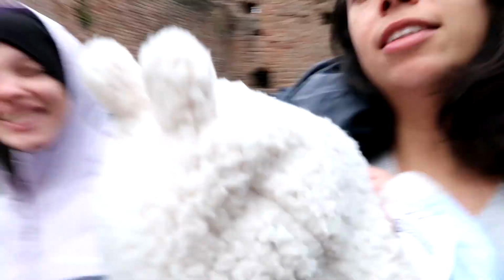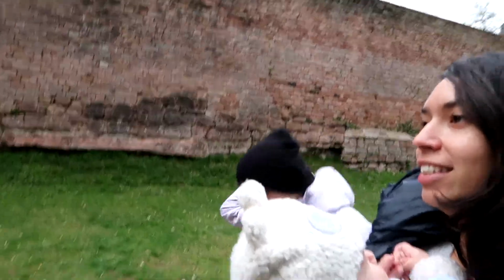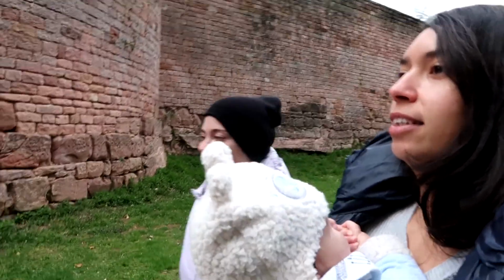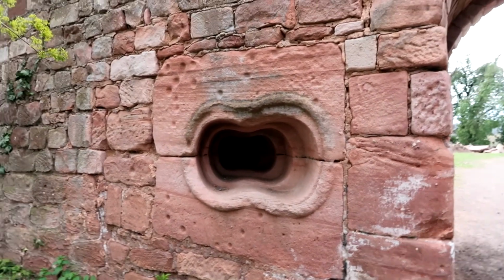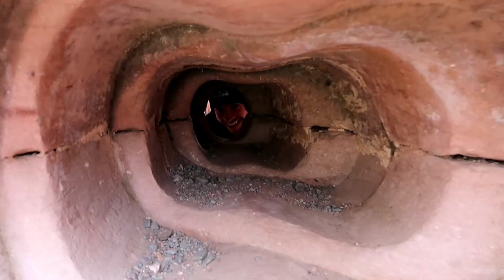E's first castle. Is it your first castle? Mm-hmm. First castle. First castle hike. Let's see. Doesn't feel like a hike yet. We just got started. But we'll see. Little baby. Yeah. Put your face there. Not on camera, but I see you. Hey!